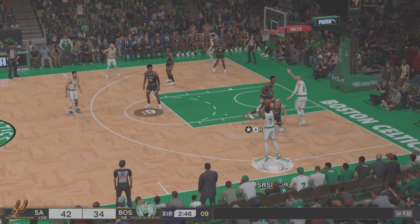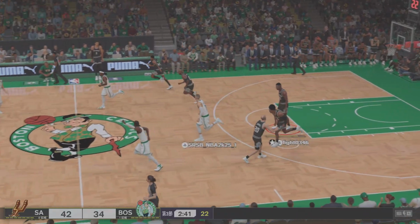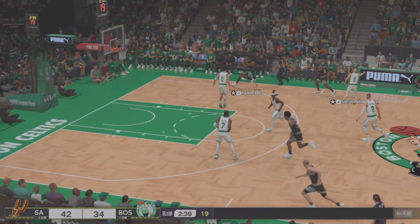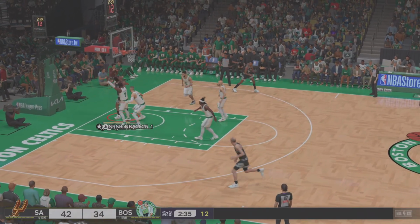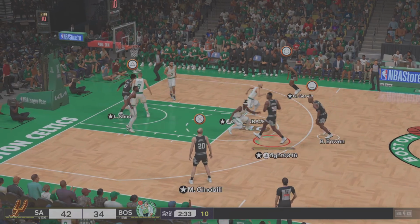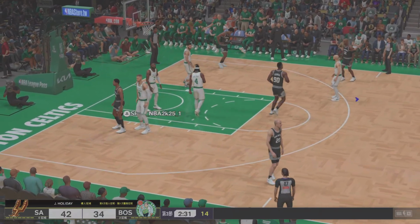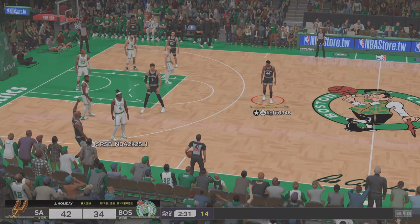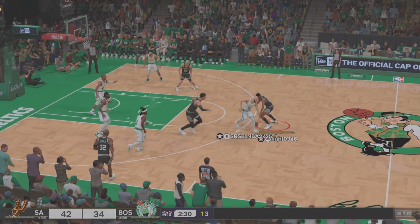Porzingis sets a screen from outside the arc. Again, the miss by Boston. San Antonio leading by 8. Here's Gervin. Outside Robinson. Inside. And Drew Holiday gets the whistle that time. That'll be a second foul of the game. Second team foul.